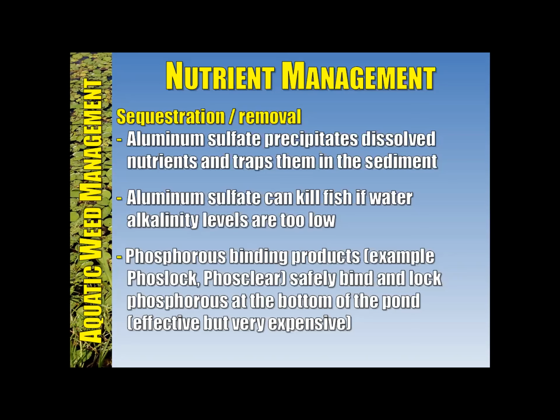Use one of these other commercially available products like Phoslock or PhosClear. These chemicals are already pre-buffered. Phoslock, for example, is a type of clay. It does not need buffering. PhosClear is actually a buffered aluminum sulfate product. You put it right in the pond, it's ready to go. The drawback to these commercially available products, obviously, is that they're more expensive. It took more time to process them, so they are more expensive, but they are safe to apply directly to the pond. If you have duckweed problems, if you have filamentous algae problems, if you have blue-green algae problems, the nutrient sequestration strategies are something you should investigate.